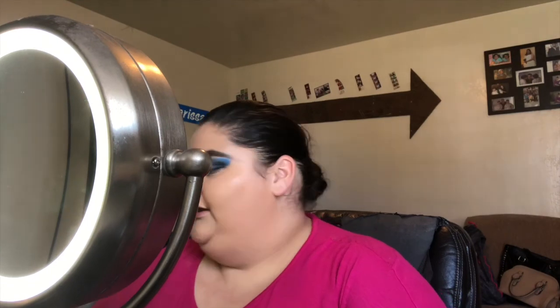I will say I freaking love this. It just feels like my foundation is glowing. Like, I don't need any highlight. I really, really, really like it. So go buy that if you guys want. I found it at Big Lots. Only $4.